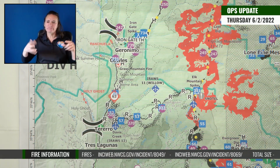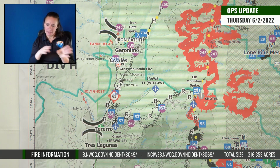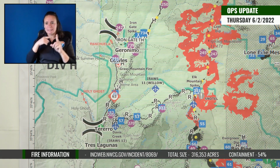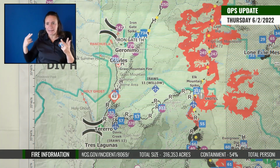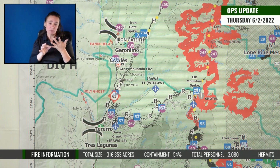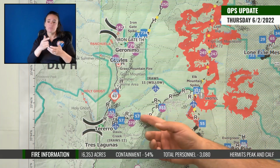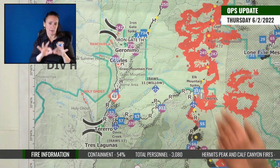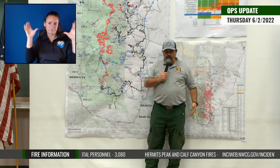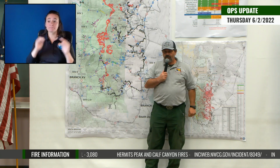We do have the moisture out there today and the cooler temperatures and higher RHs that are really benefiting us and allowing us more time and more options. And as we get more time, we get more options. That is really critical for us in deciding whether or not we're going to implement this overall big picture plan, or whether other environmental factors may dictate that we do something else.